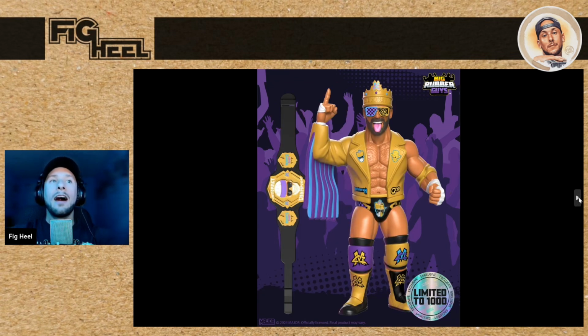And here we have Matt Cardona, Indie God, Deathmatch King, but this is the Deathmatch God, you know, the amalgamation of the two. Very, very cool. The single-armed jacket, the crown, the tongue out, the glasses. The pose is awesome, and he comes with the Internet Championship. This is a must-have for me. I actually pre-ordered both.